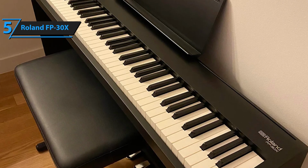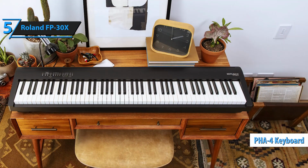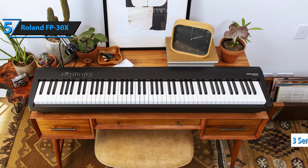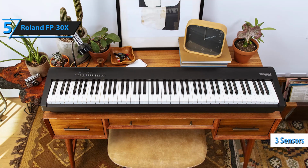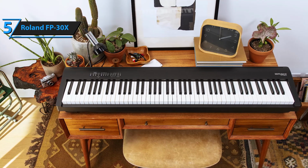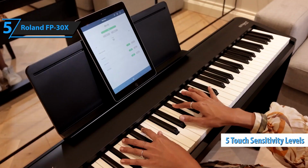Key to the FP30X's appeal is the PHA-4 keyboard, which closely simulates the feel of acoustic piano keys. This feature, along with the triple sensor technology, captures every detail of your performance, catering to various playing dynamics and styles. Players can choose from 5 sensitivity levels to match the piano's response to their personal touch.